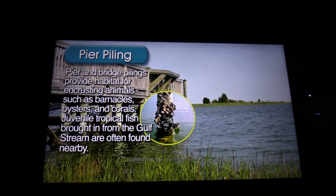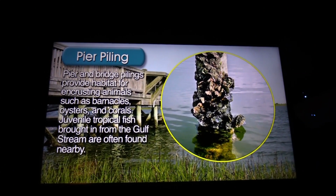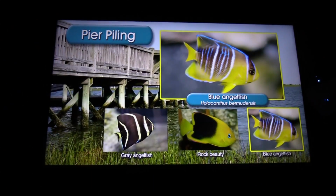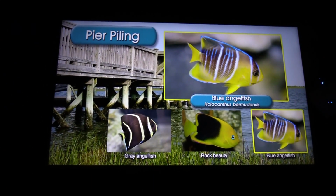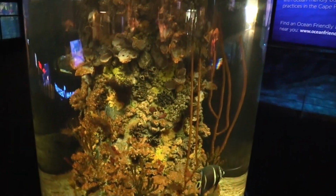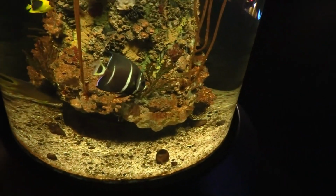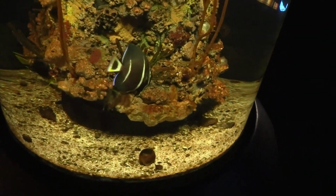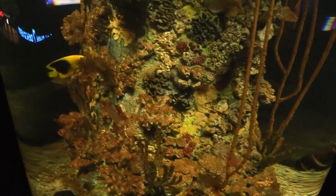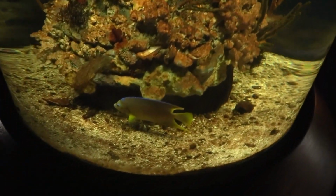We got the Kure pylon. This is a recreation of typical critters you will see on a pylon. And of course you got the very nice fish in there. So it's not just barnacles that are on these areas.